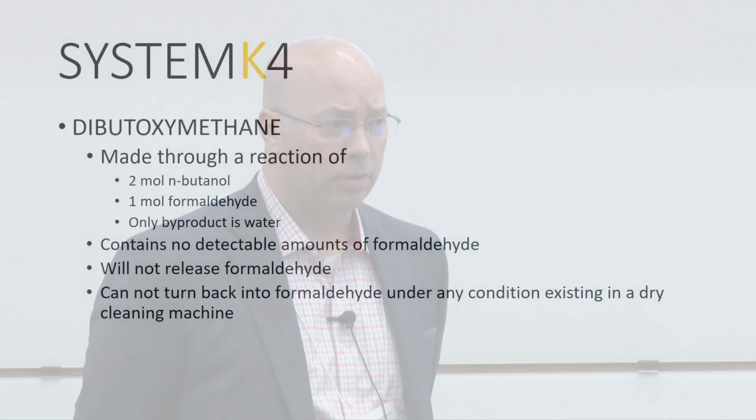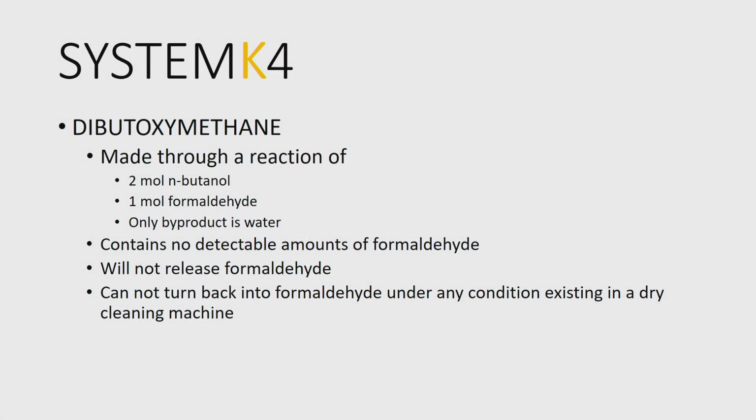A little bit about how the solvent is actually made. One of the things we've been dealing with is battling rumors and trying to make sure that the information out there is correct. Dibutoxymethane is made by a very simple reaction between 1 mole of butanol and 1 mole of formaldehyde, which creates a semi-acetal, and then they add another mole of butanol to create the full acetal, dibutoxymethane. It's a simple and clean reaction. Its only byproduct is water.